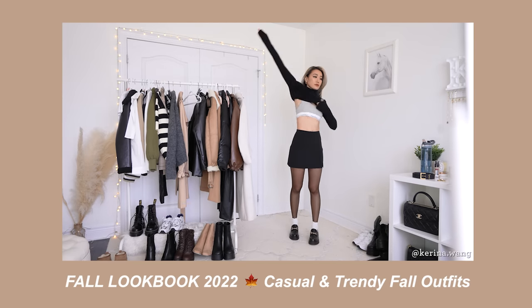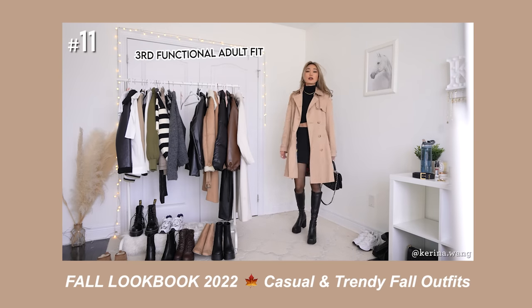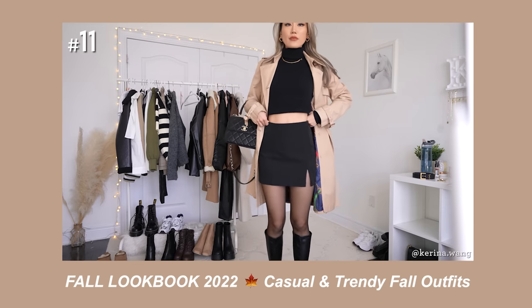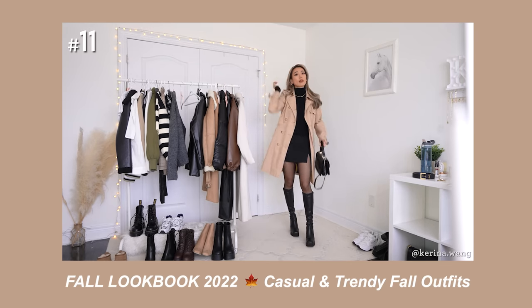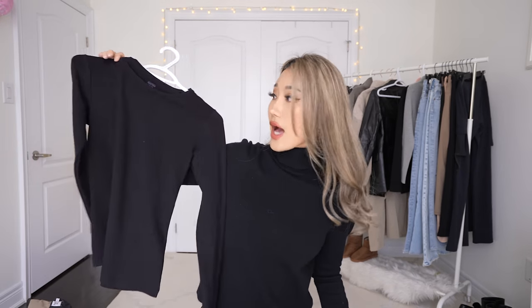These ones I have featured in a ton of videos before, and I think I've used these for about 2-3 years now. Every single winter and fall I go back to these because they're so basic. They go with every single thing in your closet. The best part is you are able to layer it under whatever base layer you have, so you can just throw this cashmere sweater on, boom, you're done.